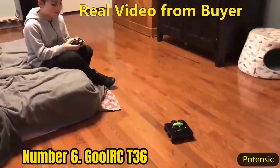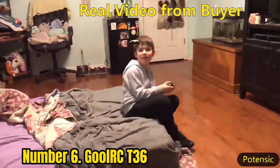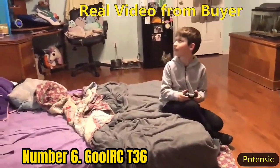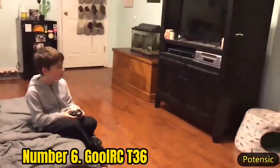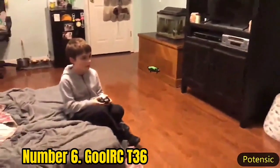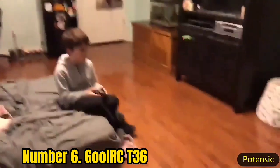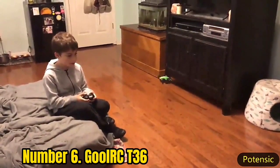Number 6. GoolRC T36. Some people may be fine with paying $20 for a fancy sandwich, but what about a drone? Laying down a Jackson will get you the no-frills GoolRC T36 drone. At just over 3 inches wide, it's tiny but surprisingly tough, with blade protectors around the rotors and a 3-minute flight time from the tiny 190 mAh rechargeable battery. The drone comes with a spare set of rotor blades, 2 lithium-ion batteries, and a charger.